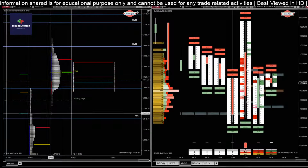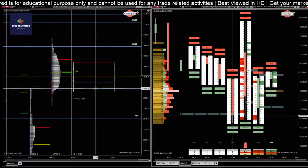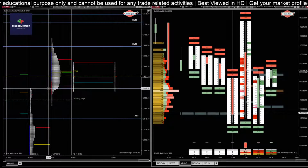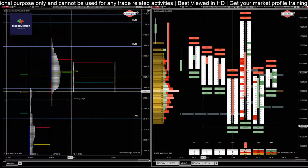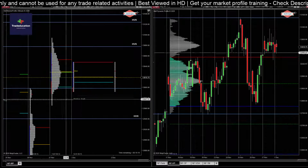Okay, so expect a sort of a rotational day, a choppy day. One of the references is, I would say not yesterday's, but 26th of November high. From the volume profile, no nuances currently.